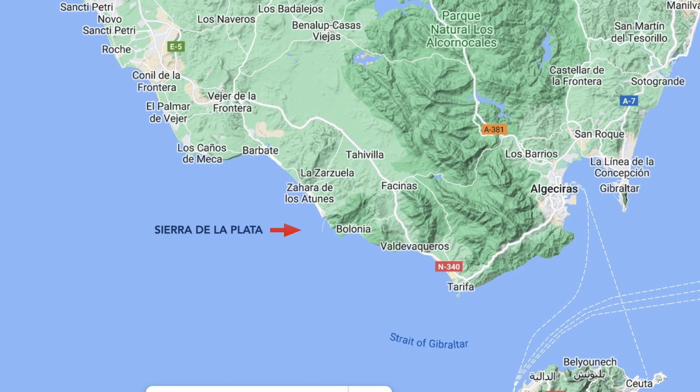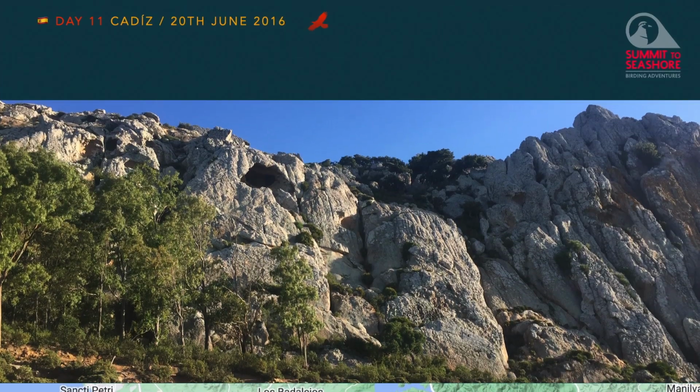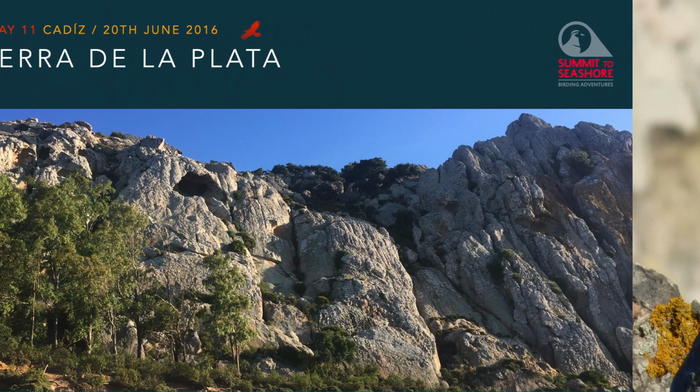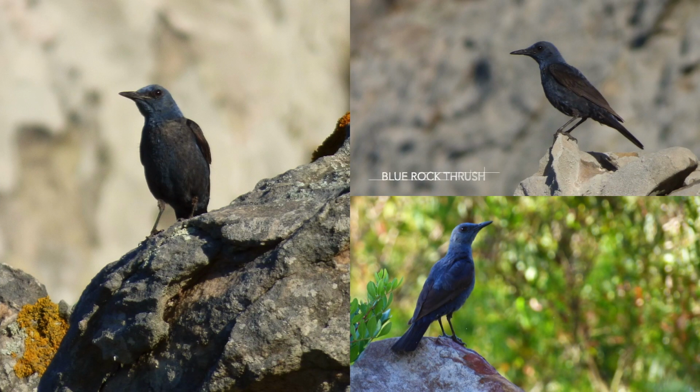My last full day in this amazing country started off with a morning visit to Sierra de la Plata, west of Bolonia, just a 30-minute drive northwest of Tarifa, and then on to Pyrenees. My target bird here was white-rumped swift, and it is well known as the first place in the Western Palearctic where they were known to be breeding. The famous breeding cave is easily seen from the lay-by, though unfortunately during my very short visit no swifts were seen. However, Iberian green woodpecker, great spotted woodpecker, rock bunting, Eurasian kestrel, griffon vulture, Sardinian warbler and fantastic views of blue rock thrush were all recorded.